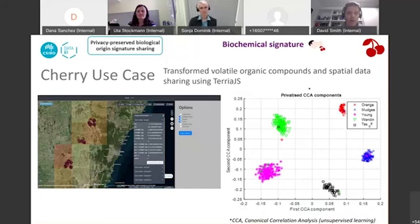So we have two use cases. The first use case, as Uta was talking to, is cherries. In the cherry space, we look at volatile organic compounds, which give a very good indicator of where cherries were sourced out of five growing regions: Orange, Mudgee-Young, Wandoning, Victoria, and Tasmania.